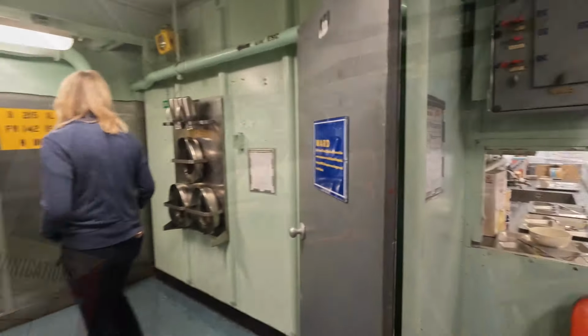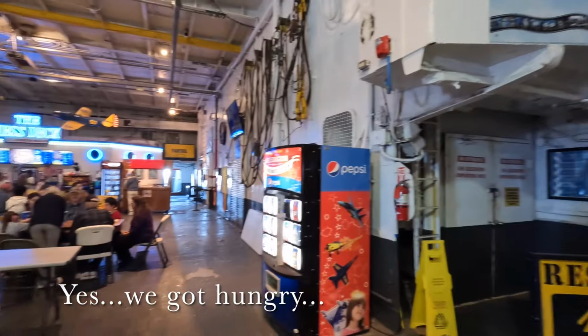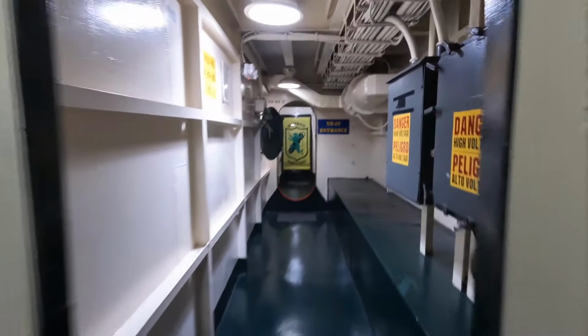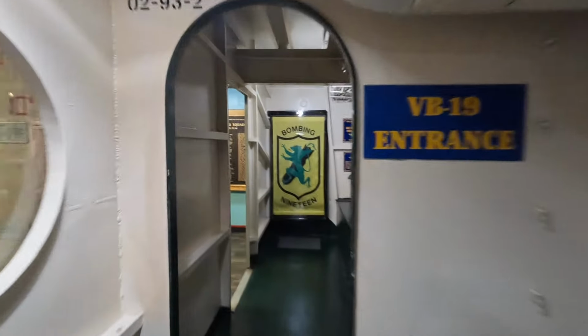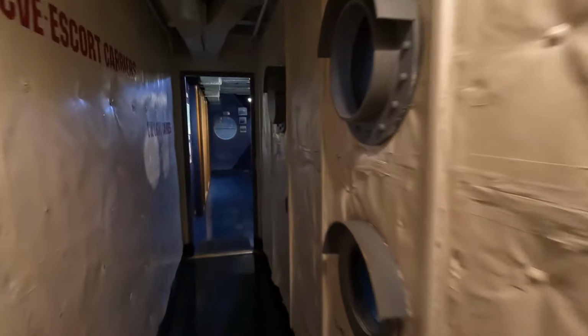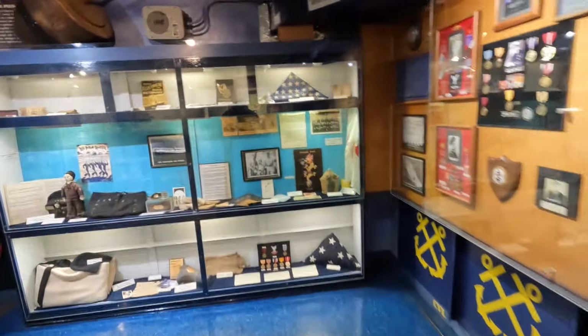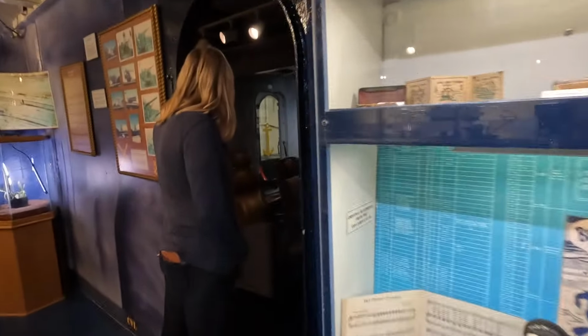Did anybody wonder what those orange things are? Alright, so what is this area right here? I thought this was where I got lost. Oh, this is where they did the briefing room, right? Yes, for all the pilots, yes. Like in Top Gun, where they sit around and talk about what they're gonna do. Exactly. Okay, so... Another briefing room? Mm-hmm, yes.